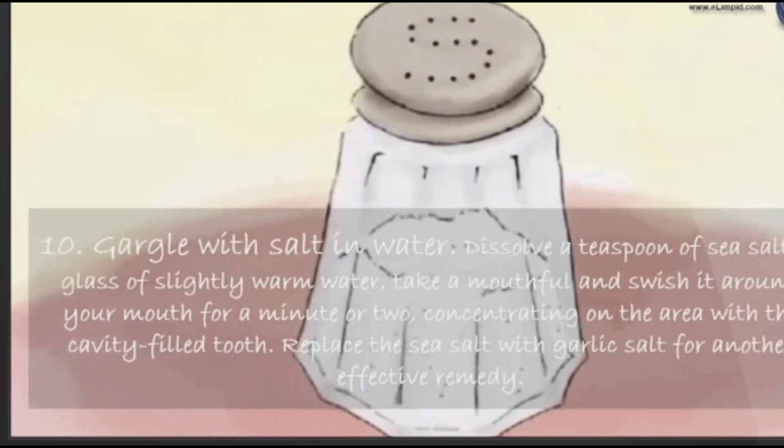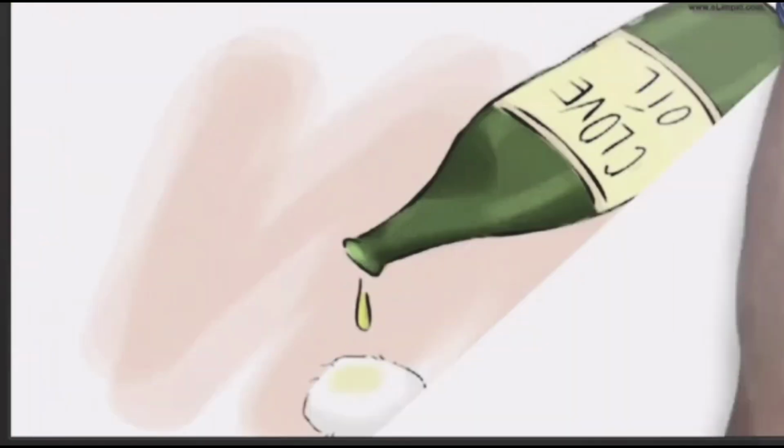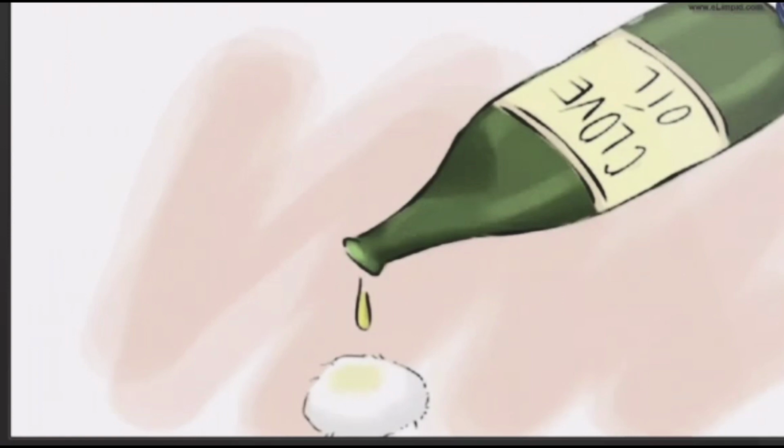Swish vegetable oil in your mouth. Swish some vegetable oil around your mouth, then spit it out once it becomes foamy. This is meant to pull infection from the tooth and relieve pain.